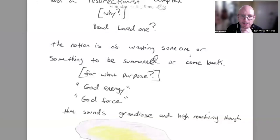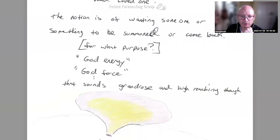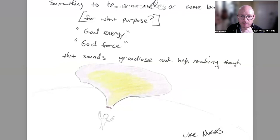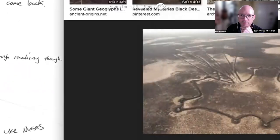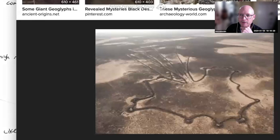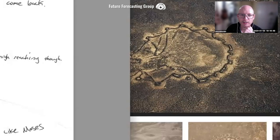Okay. The notion is of wanting someone or something to be summoned or come back. For what purpose, though? God energy, God force. These were like stage sevens, like the words coming into my mind. Sounds grandiose and rather high reaching, though. But this image here was pretty interesting because there is a slight match with some of these that could be like this here. Meaning, I don't know anything about these, but what if their priest or magician would stand here and this would be a summoning area. Maybe they would stand here and work their magical practices into this mass like this. I don't know. I'm wondering, because I don't know what the answer is.